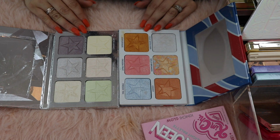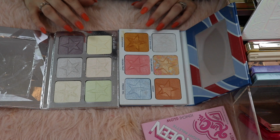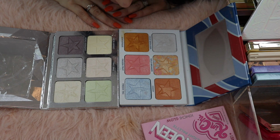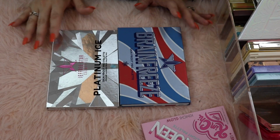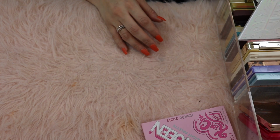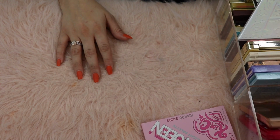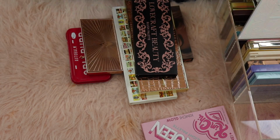I tried depotting his eyeshadow palettes. I do have a video on that as well. And it just caused so much stress for me. And even now, I don't like using them. So these, I'm going to go ahead and pass along both of them. I might even end up passing along the depotted palette that I have. I don't know. We'll have to see.